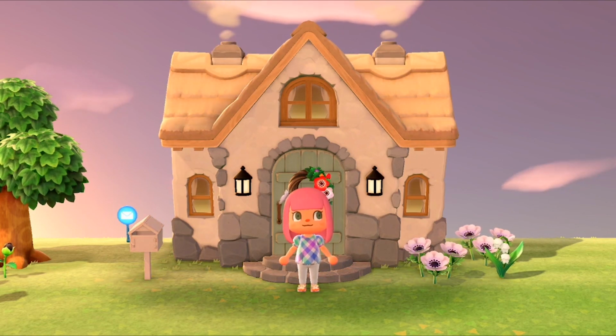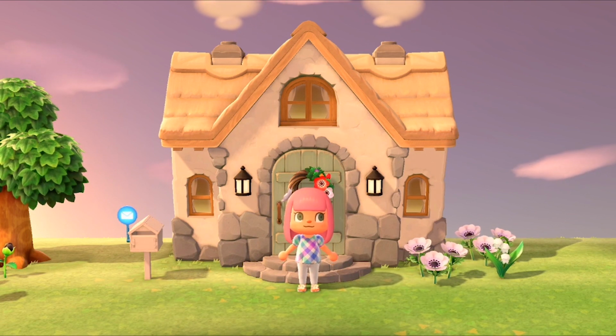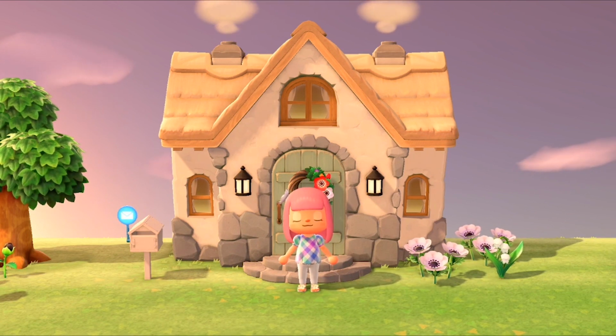In this one, I have another house tour for you guys. But this time, this is my main account's house. And I have furnished this as if it was my dream home.